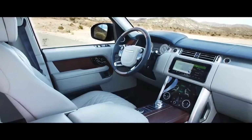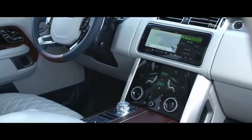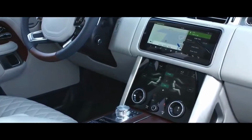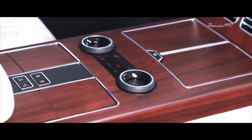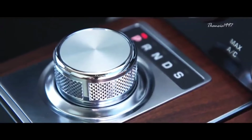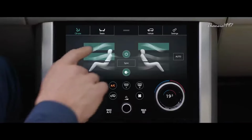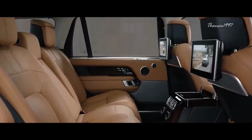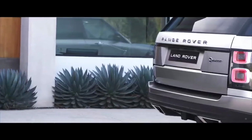One thing you'll immediately notice on your tour of the SV Autobiography is the seamless manner in which technology works with more traditional car crafting staples. For example, the 4-zone climate control blends effortlessly into the design of the cabin, and the 10.2-inch touchscreen infotainment system, complete with DAB tuner, Bluetooth, USB connectivity, and a TV tuner, preserve the classic feel of the interior while providing the very best of cutting-edge technology.